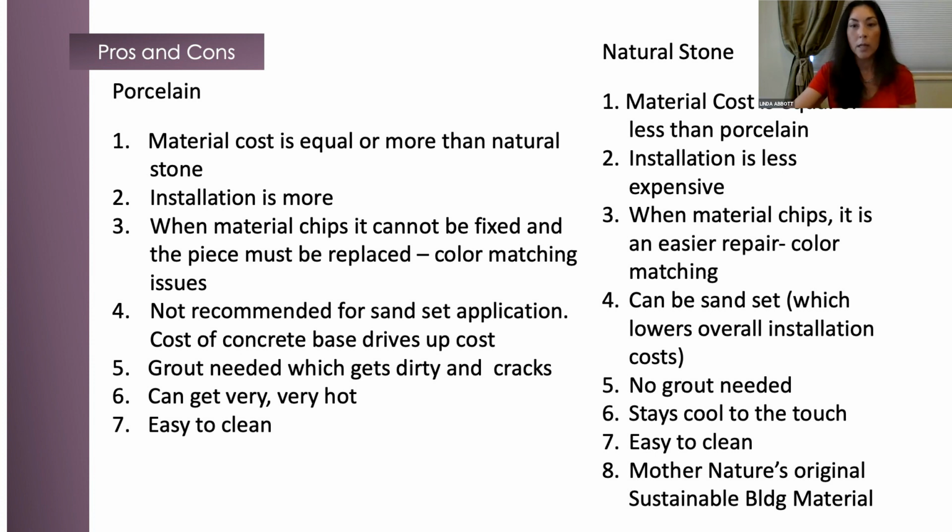Natural stone is Mother Nature's original sustainable building material. So it's definitely something that is recyclable and can be used. It's great for LEED projects. So wanted to bring that to your attention as well.